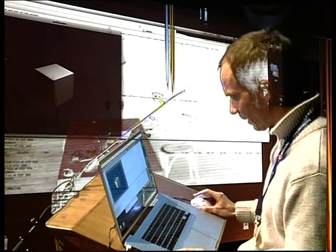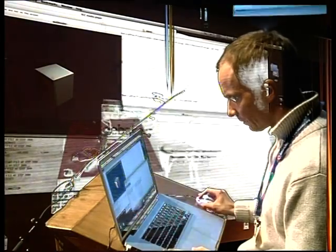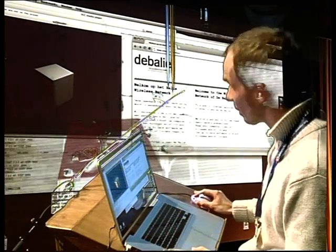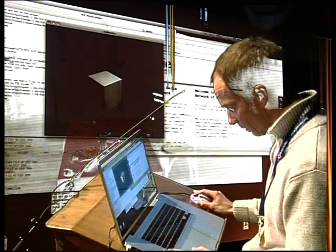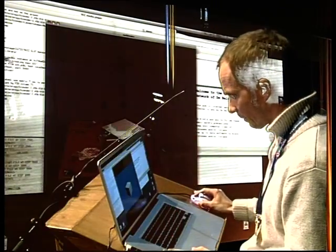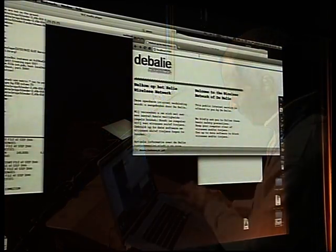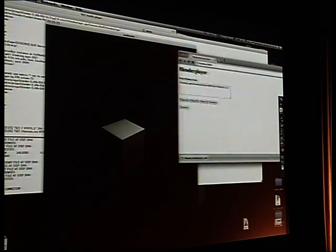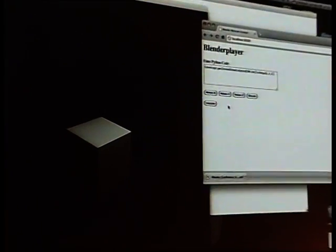Same problem again, mouse is captured. Make this computer a little bit bigger. I go to my web server, I enter localhost. Then I get this very basic menu. Let's just make it bigger. How does this work?